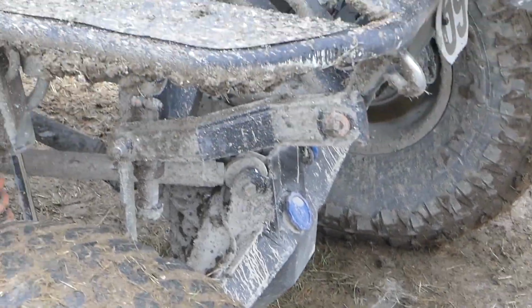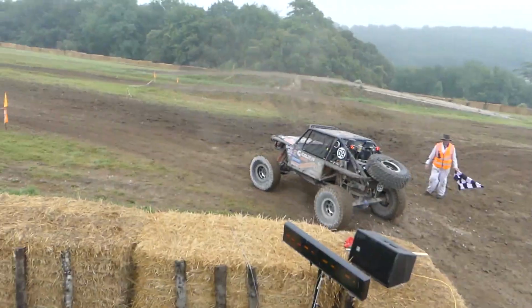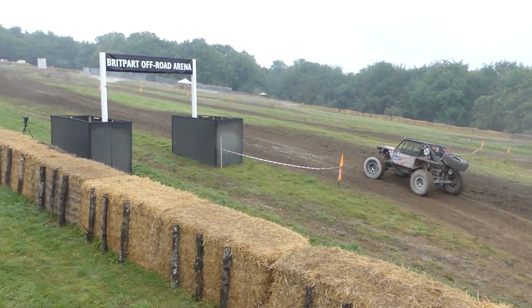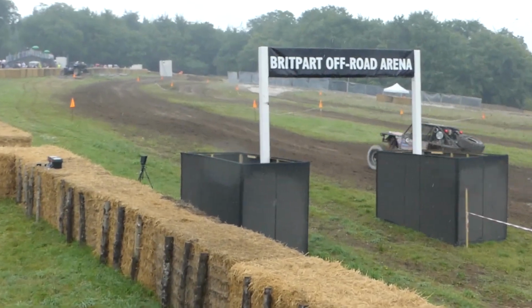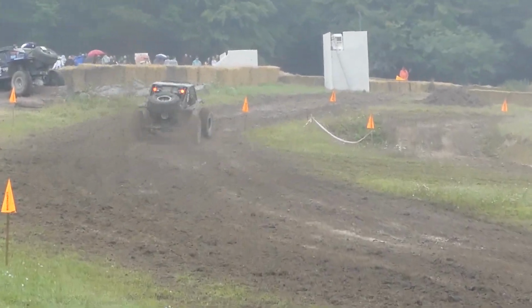So it's just looking really stable out there, which is just crucial on a course like this. Absolutely crucial. So I've got Brett, it's all good to get out there. I'm going to get the last step.